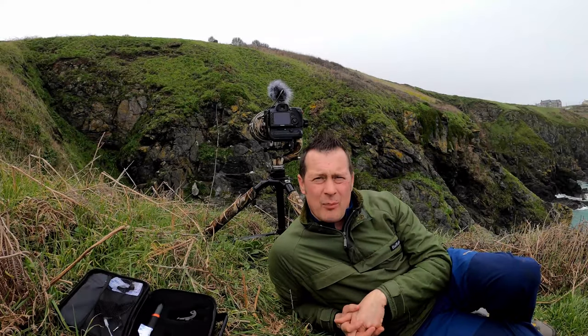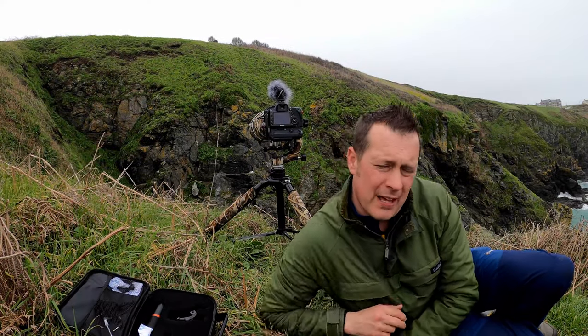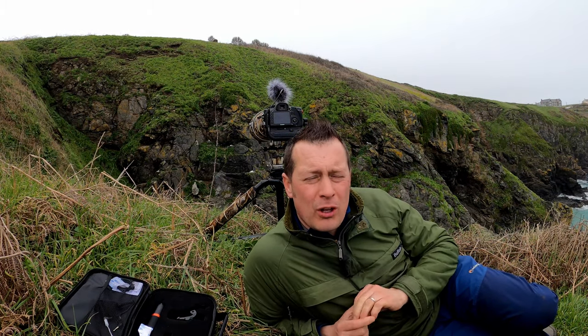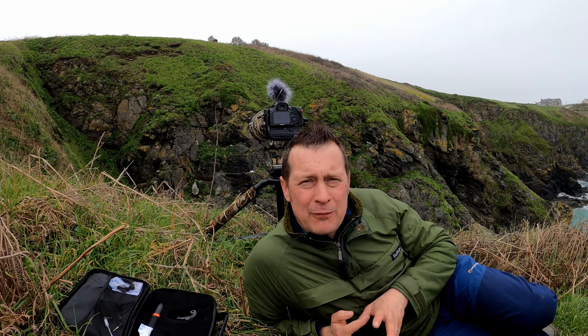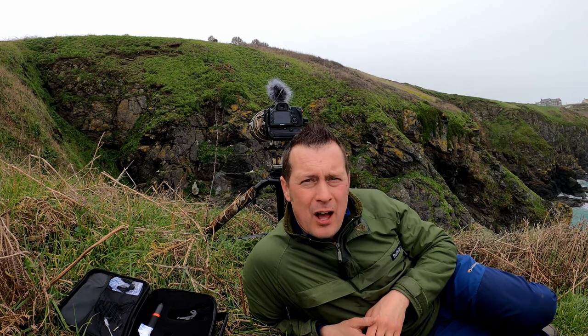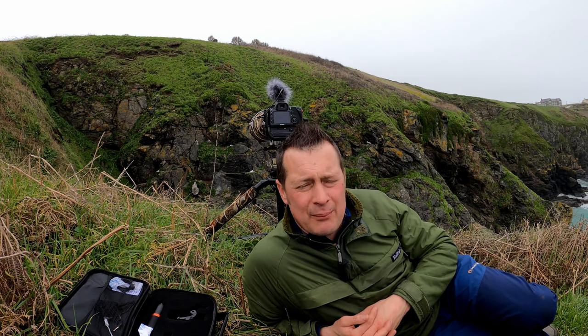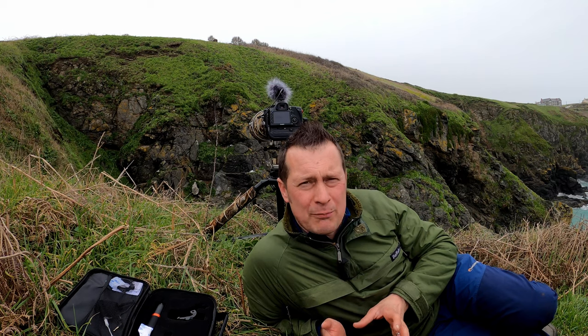So here I am, set up in a little place called Housel Bay, and just behind me here, got a nice small colony of fulmars. I'm just sat here really just enjoying watching them, a bit of pair bonding, a bit of confrontation with a few other unpaired fulmars. Beautiful birds, tube noses, absolutely wonderful to watch, really, really long-lived birds actually.